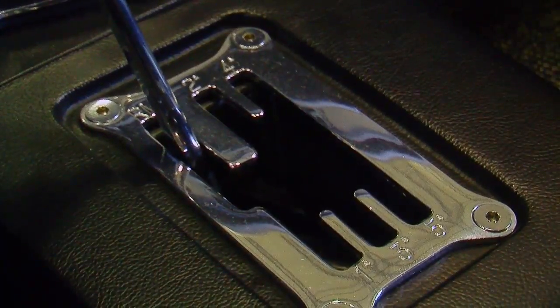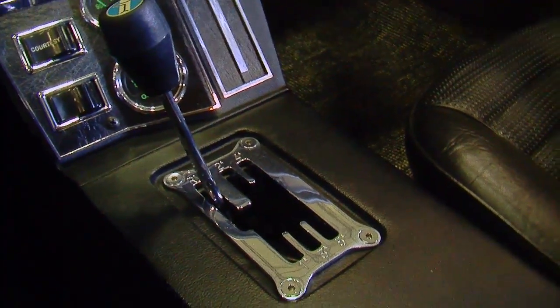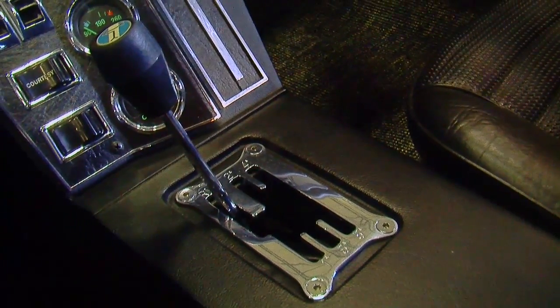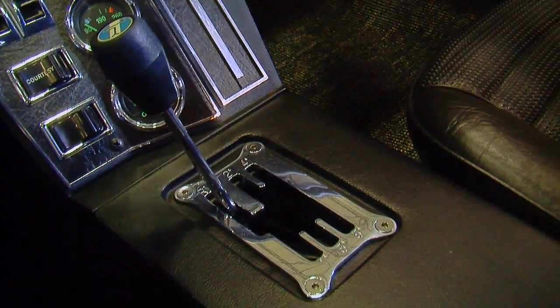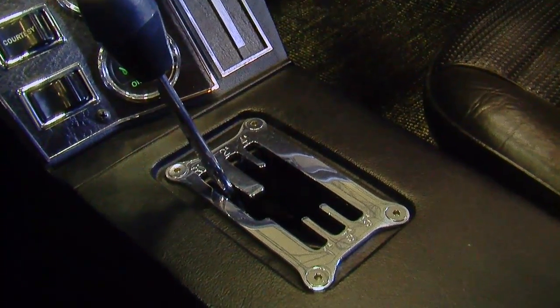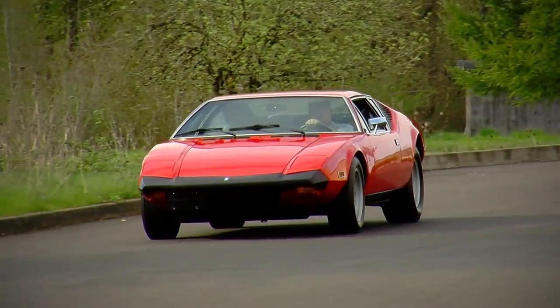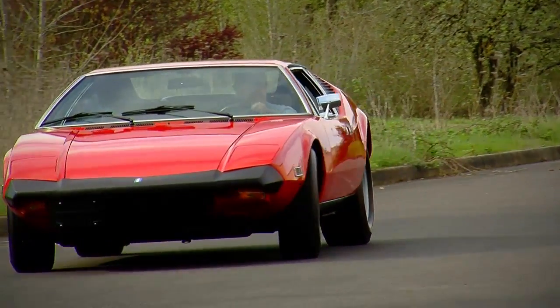And you see these in a lot of exotic Italian cars. And it just looks very cool. It suggests the precision of the shift linkage on this ZF transmission. It allows you to glide that shifter in and out of gears between those chrome fingers. It's very racy looking and very elegant.